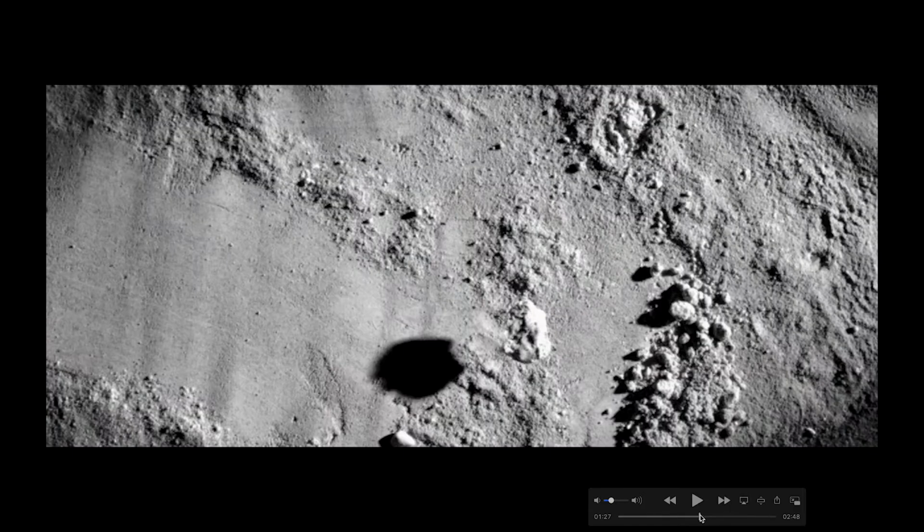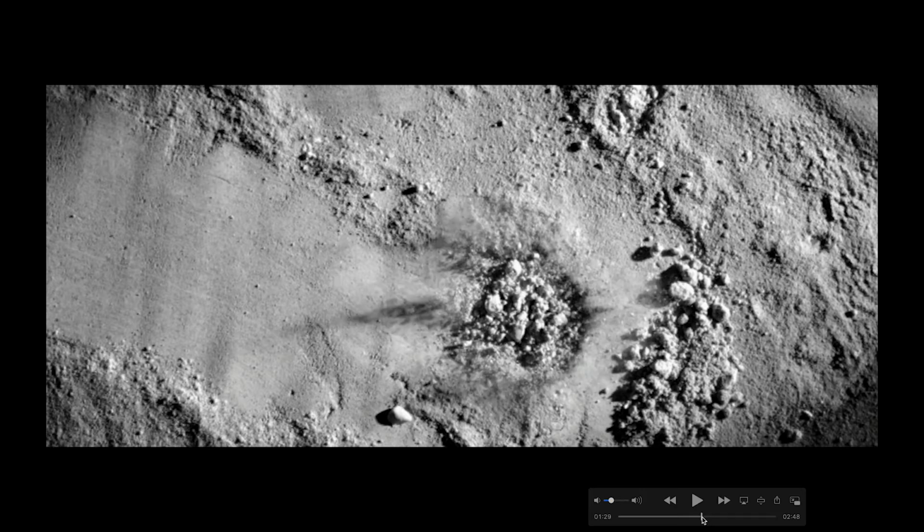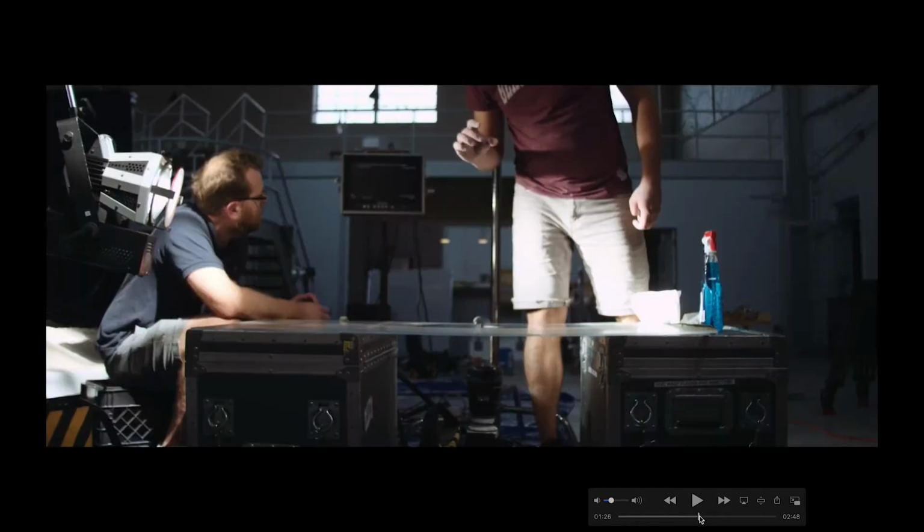And I like that shot of Matt with the glass is us shooting up. So it looks like that's where the asteroid's falling, but it's just so funny to see how realistic that looks. And yeah, then there's the shot of how it was made.